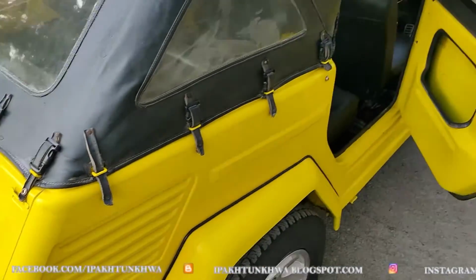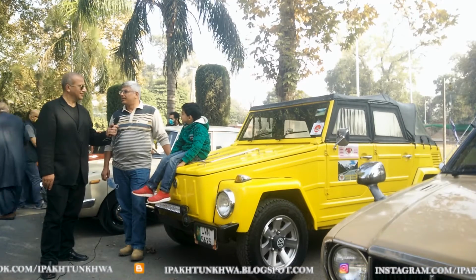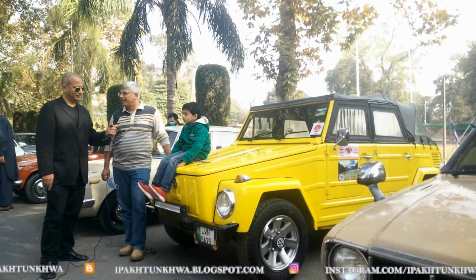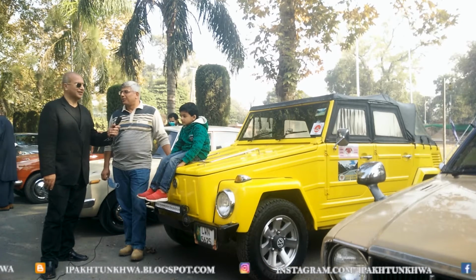Do you have only this car or another one? So I have a 73 Beetle also, which is in Attak. It is in red color. It is a 1303 Super Beetle, and that's also restored, and it's a good vehicle as well.